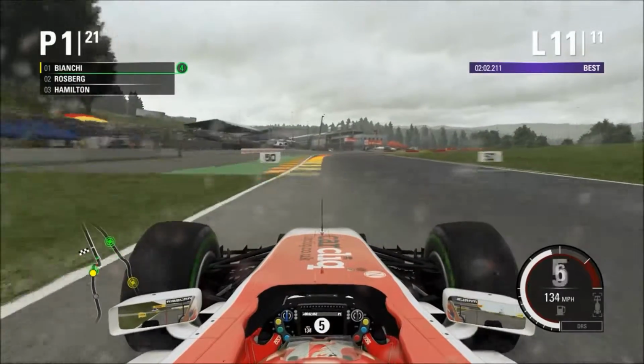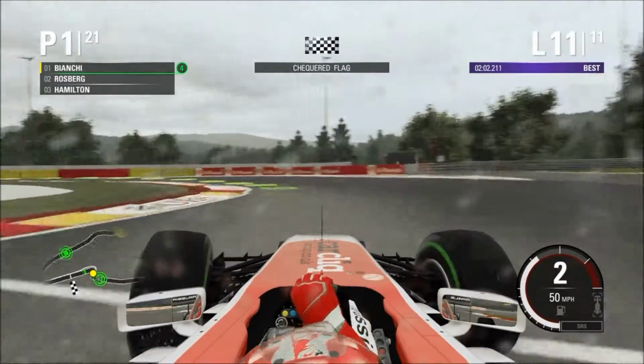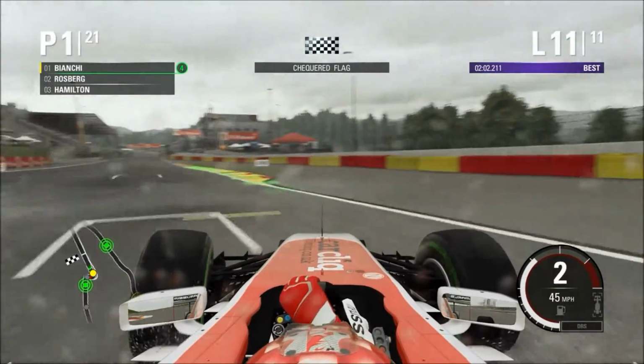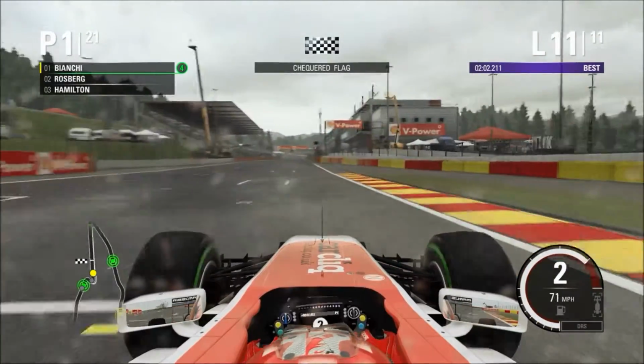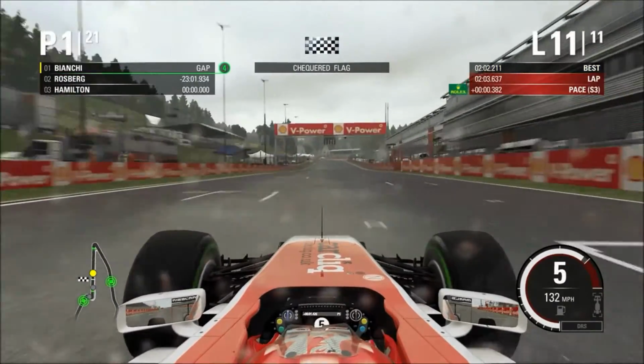But fortunately for us, as the tyres had started to fade and Rosberg began to close the gap back on us, it is the final lap, and we're going to come home and take our third win of the championship, celebrating prior to the checkered flag there.